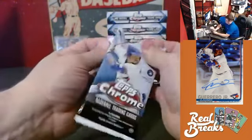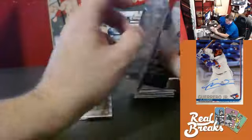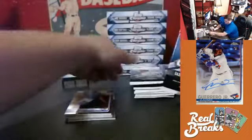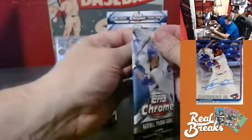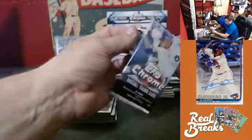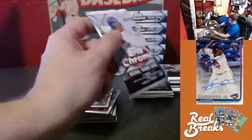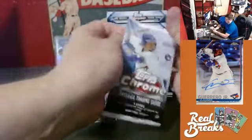Yeah, I don't spend a whole lot of time looking at checklists and product and stuff. You know, usually what I do is I just break it and learn as I go. I'm not big into Bowman. I'm not a prospect guy, so I can't say good things or bad things about those products. I mean, you got your Bowman guys that live and die by those products. But me, I'm just your average Joe.